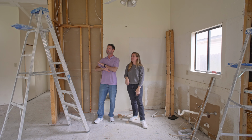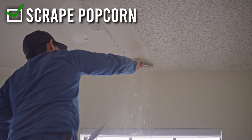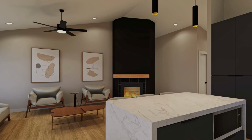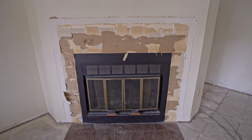I can already tell. Like, look at this view out into your living space. This was all enclosed. Yeah, the living space was great to begin with. We did scrape popcorn off the ceilings, and we are getting ready for some fresh tile around the fireplace. We're actually going to paint the fireplace black and put black square tiles around, so it's going to be black on black. I think it's going to look sleek. It's going to look so much better.